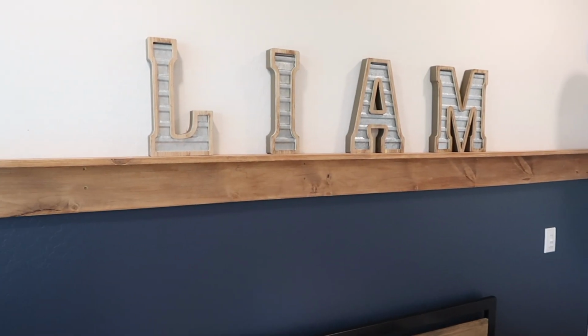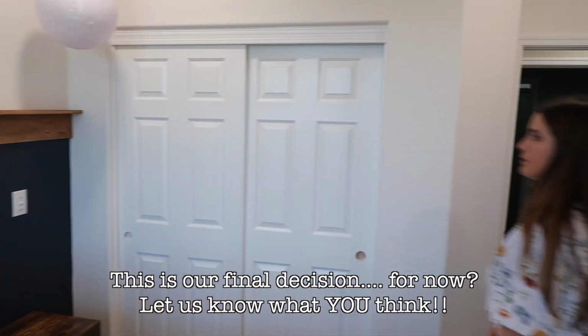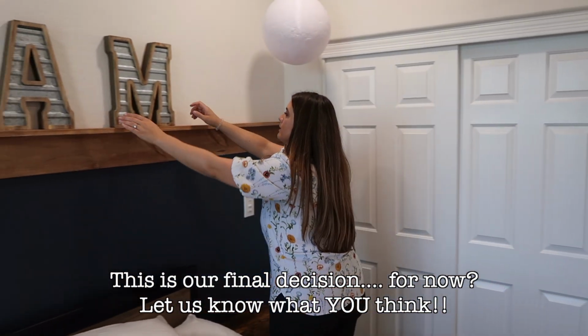I like it. Honestly, I think we should just do it like that. Yeah, at least for now, for sure. That would be a time saver too.